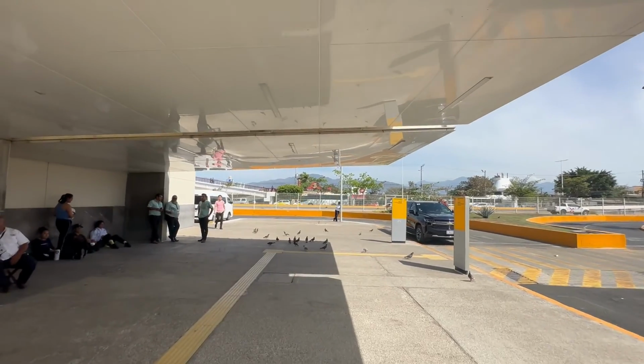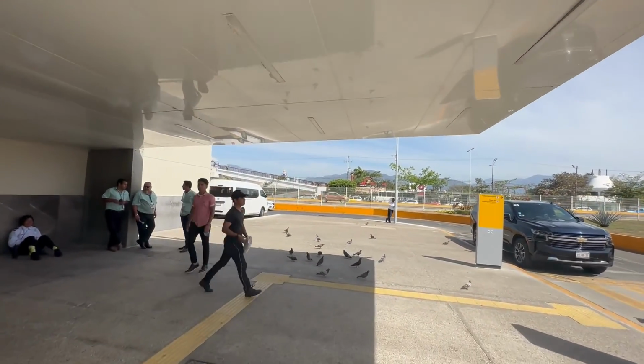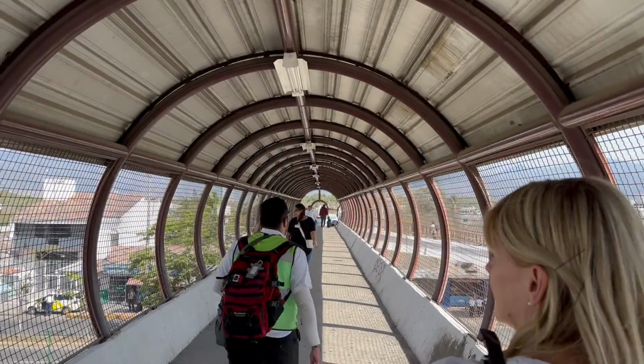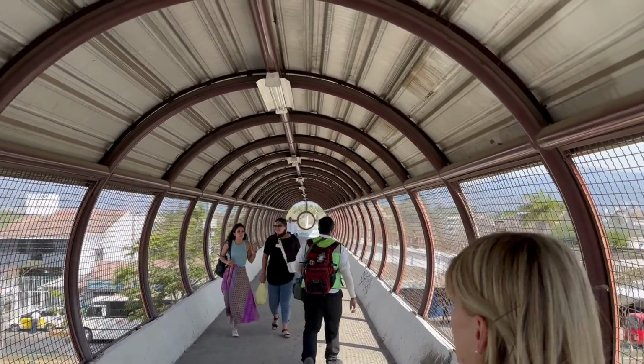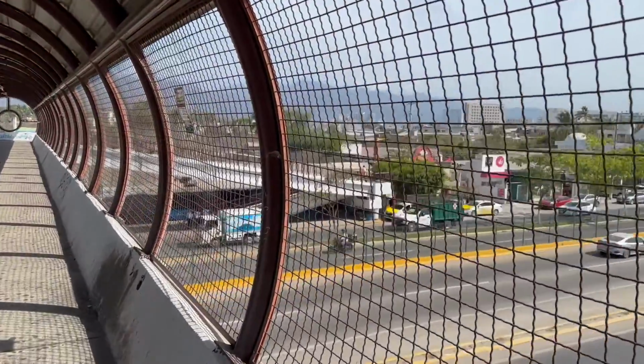You'll see the pedestrian bridge before you reach the end of the building. If you leave the terminal and take the footbridge over the highway, you find a hive of buses and taxis that operate on a different tariff than those at the airport.